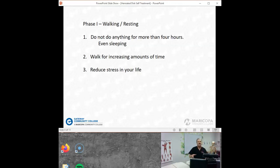Backs do not do well with doing anything for a long period of time, even rest. They just don't. What they need is very gentle stimulation and very gentle rest. And so it's one of the hardest things, but we recommend that you literally don't stay in bed 8 hours straight. You get up. So nothing for more than 4 hour periods of time. I'd really argue a lot of stuff no longer than an hour, right?